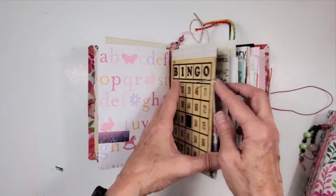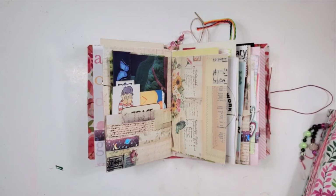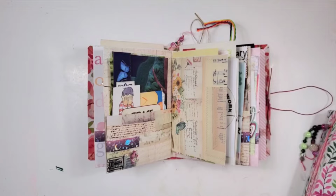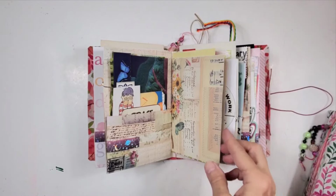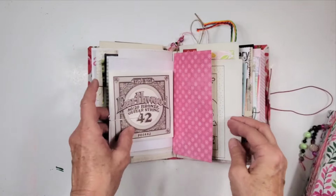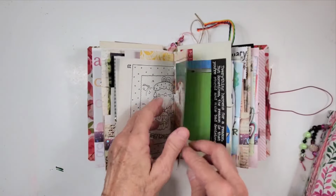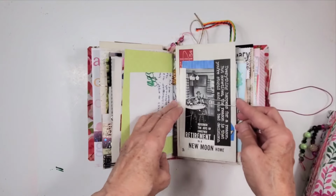Don't you love these old bingo cards? For some reason or another, I like bingo. I've never played, but I remember my neighbor, when she retired, that was like her thing, man. She loved bingo, and I would see her son going by our house to drive her to bingo. She really, really loved it.